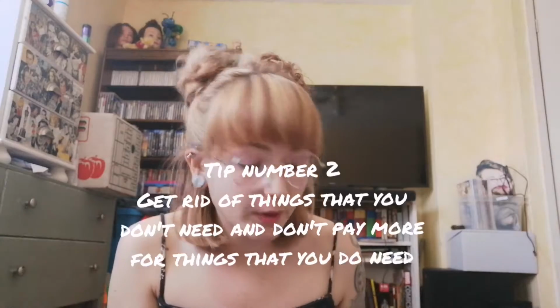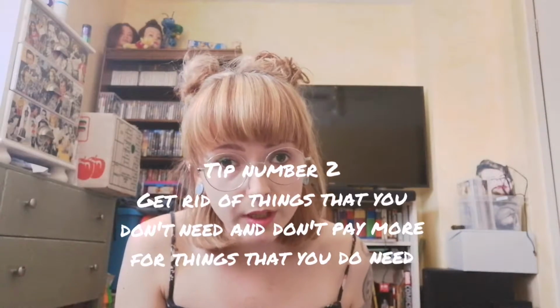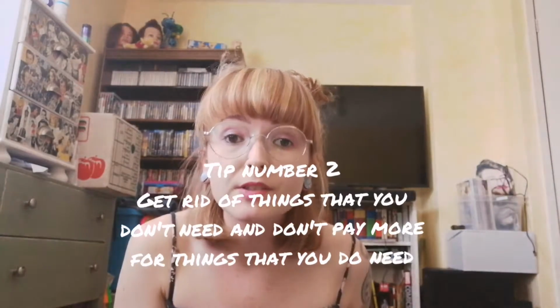So my second tip is get rid of things that you don't need, and don't pay more for things that you do need. For example, you know, you're going to need a mobile phone, but do you really need to pay £40 on a contract, or can you just go pay as you go and buy a bundle with whatever network you're with? For example, I'm with EE and I top up £20 a month, I buy a bundle with them and I get 100 minutes, 10 gigabytes of internet, and I think like 400 texts. So for £20 that's pretty good.